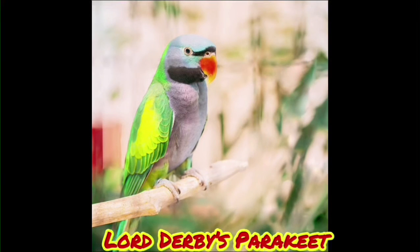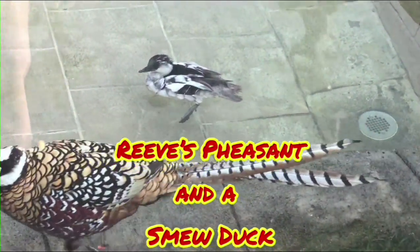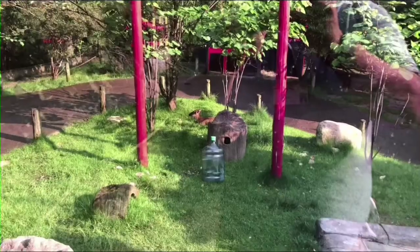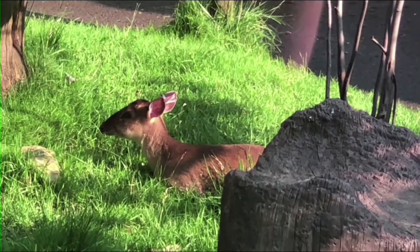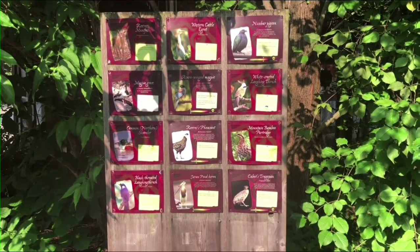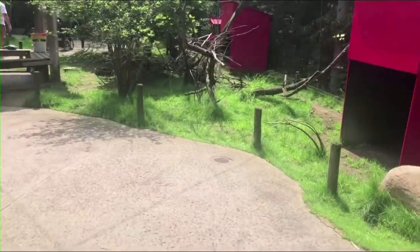There are some pretty cool rare birds in here, like white-naped cranes, the rare golden pheasants, and Lord Derby's parakeets. The first birds I saw were a Reeve's pheasant, as you can see right here, and a smew duck, which is also new. Also an azure-winged magpie, which is the first time I ever caught on camera. But you may wonder, what the heck is this? I highly encourage you to take a look at all the signs right here for all the species in the aviary. Now, let's go inside the aviary, where we'll catch a few more species of birds and that weird mammal that we saw in here.